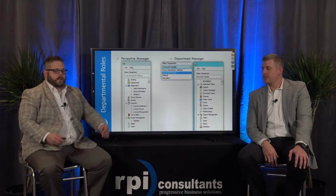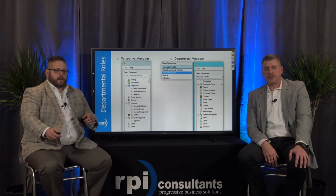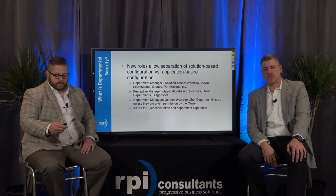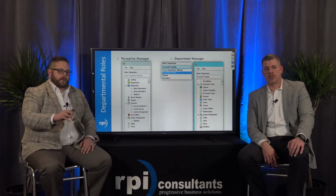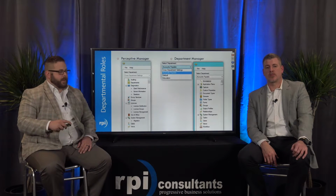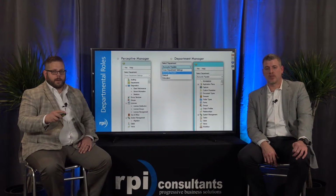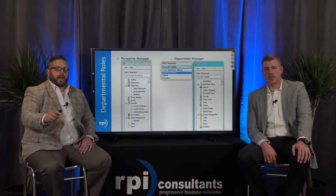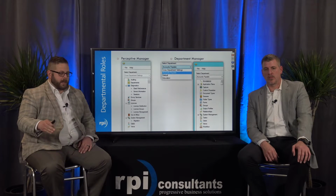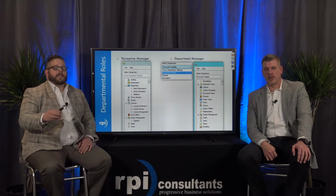So to tie this into the last slide, where we talked about solution-based configuration versus application-based configuration: on the left, with the Perceptive Manager, you'll see the application-based configuration, everything to do with administering the application on the server. And on the right, you will see the solution-based configuration, everything that you would expect the manager to be able to do as far as administering their department.